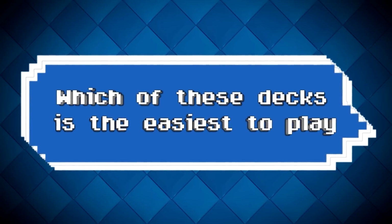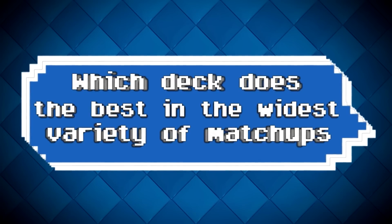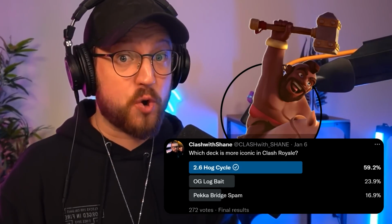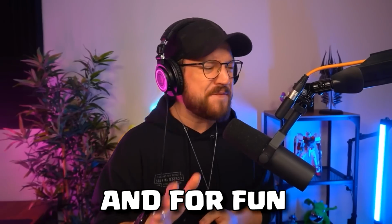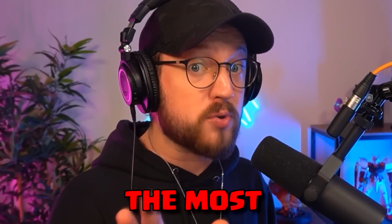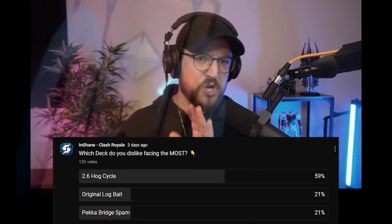Now, before jumping into our final battle, let's do a quick lightning round. Which of these decks is the easiest to play? I asked a pro player, and he said Log Bait. Which deck does the best in the widest variety of matchups? According to my source, who is a professional player and a world finalist, the answer here is 2.6 Hog Cycle. Which deck does the community actually consider the most iconic? Well, I asked you all on Twitter, and the vast majority voted for 2.6 Hog Cycle. And for fun, which deck does the majority of players dislike playing against the most? Surprise, surprise, the answer here is 2.6 Hog Cycle.